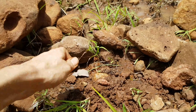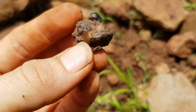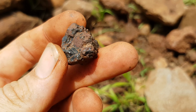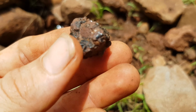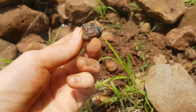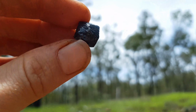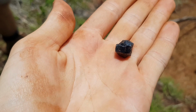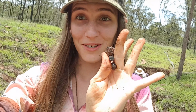Alright, so we just did lots of digging sort of more upstream, the dry creek bed. We're only really finding little pieces, so I think we're going to head more downstream to see if that is more promising for us. Just had a little scratch around under these rocks here, and I found this really interesting piece of sapphire. It's like all these little bits of sapphire growing on top of each other. Amazing. We ended up finding 3 of our biggest sapphires of the day.